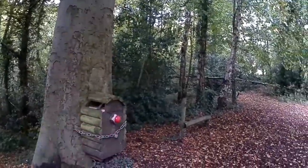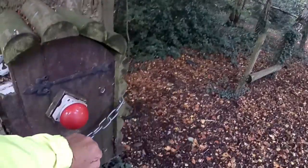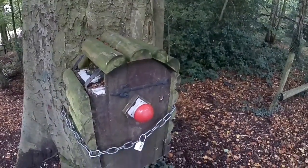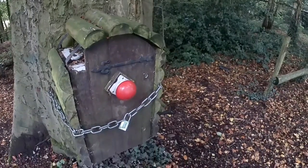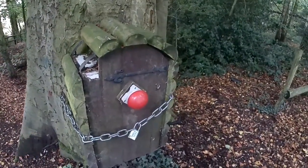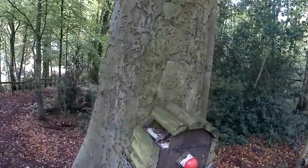There's a big red button. Why would you have a big red button sort of in a wooden box on a tree? Yeah. Well, it's like lights, illuminates. There's tree spirit right up there. You can't see it, it's too high.